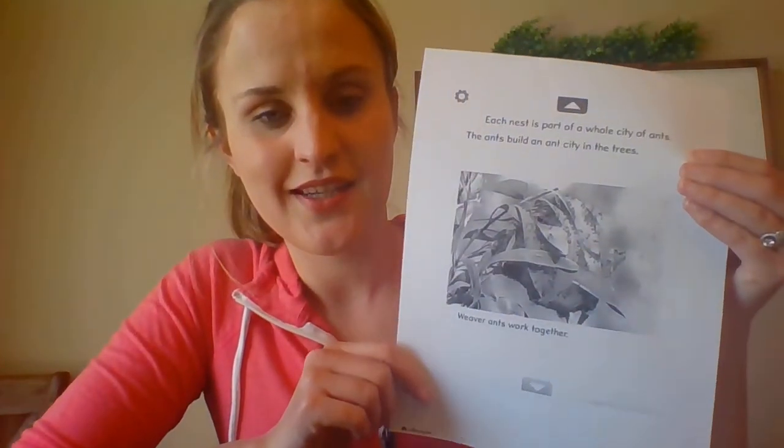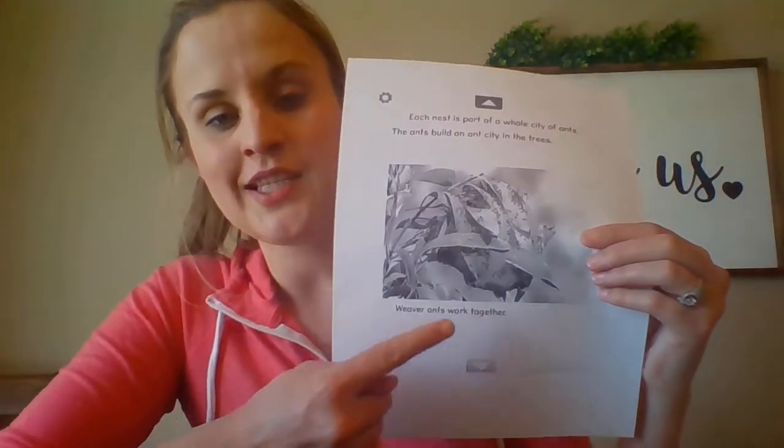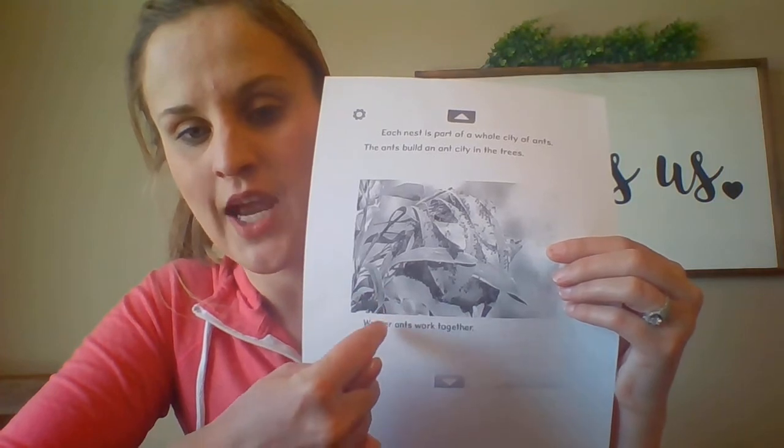All right, I'm going to turn my page. You should be on this. It looks like this. It says, each nest is part of a whole city of ants. The ants build an ant city in their trees. And here's a diagram, a picture. Weaver ants working together. Notice the author is labeling the picture to show that the text and the picture are both teaching you information and they go together.